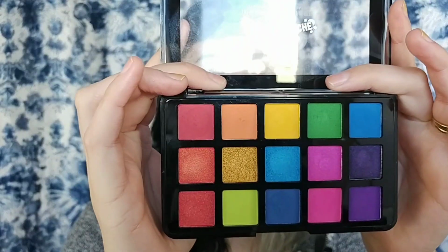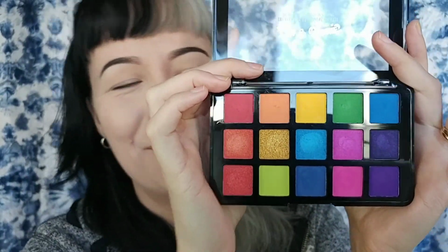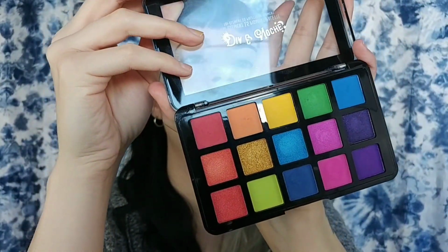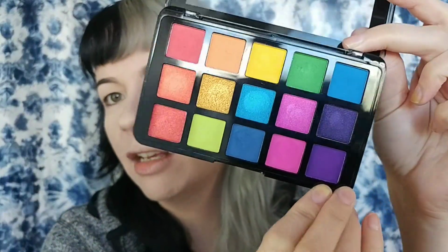I recently picked up the JCat Beauty Peak Time palette. This is in their Dia and Noche collection. Sorry if I'm butchering any of this right now. But it's this really colorful palette. It's a Tri-Element 15 pigment palette. They do have two other palettes in this collection, and they just say eyeshadow palette, so I don't know if these are actual pigments or not. I did swatch them, and they do seem pretty nice.